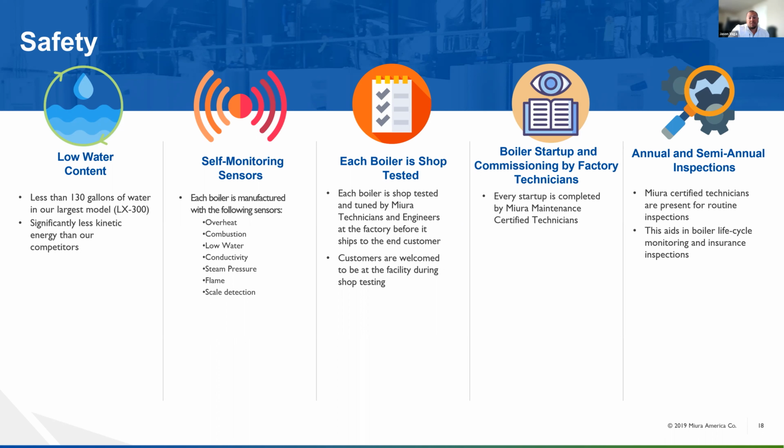Another great safety feature that Miura provides is that each boiler is bench tested in-house before it ships. So this is the first opportunity for a Miura technician and engineering to take a look at the boiler, ensure that 5 minutes or less of steam capability is being met, and where we start to set in some additional safety features into the boiler, such as scale benchmarks, so we can ensure that we protect the boiler, program those in. Again, when those sensors detect any issues, the boiler starts alerting and eventually shutting itself down.